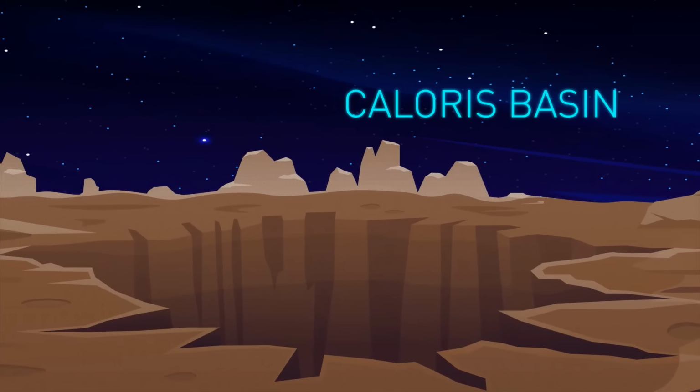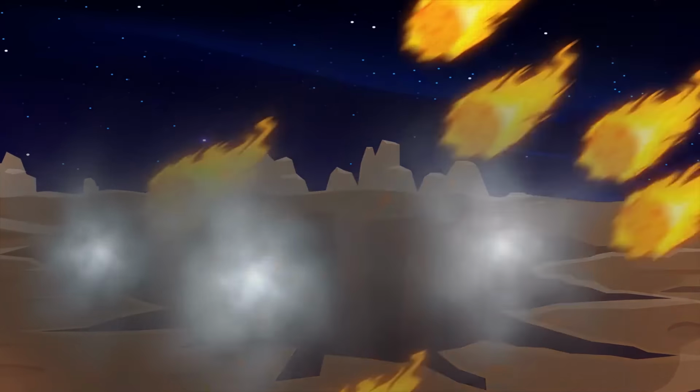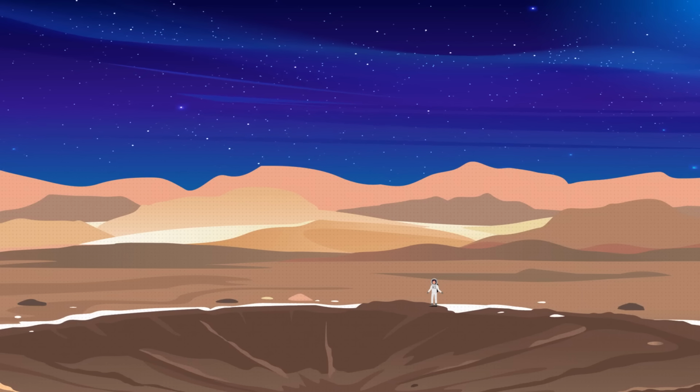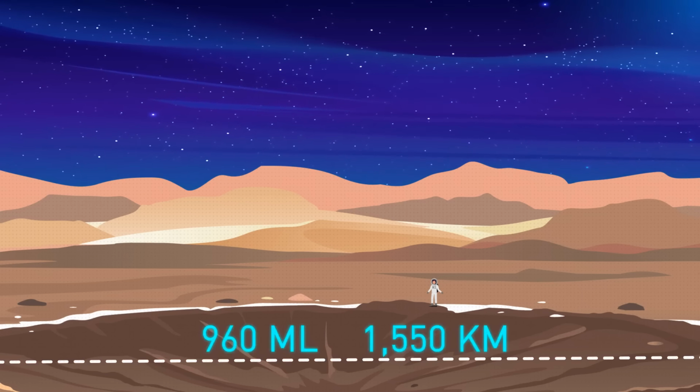Caloris Basin. Amazing! Mercury has such a thin atmosphere, there's nothing to protect the planet from asteroids slamming into its surface. It has the most craters in our solar system, which is why it reminds you of the Moon. And now you're there, looking at the Caloris Basin, the biggest impact crater in the entire solar system, formed almost 4 billion years ago by an object at least 60 miles long.